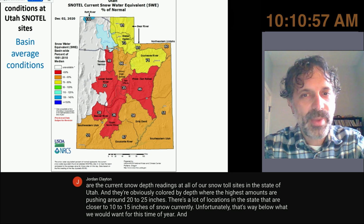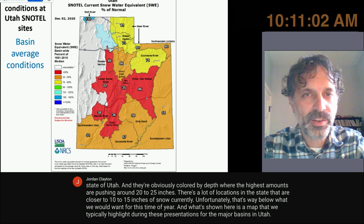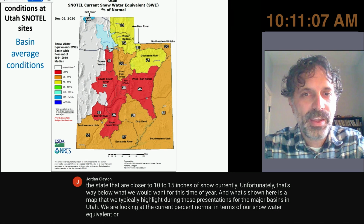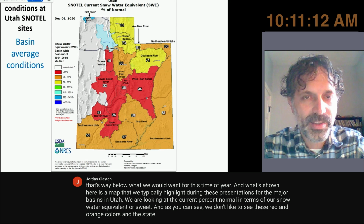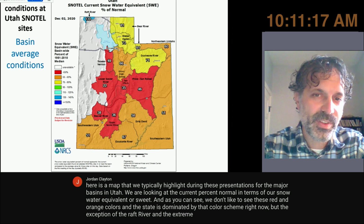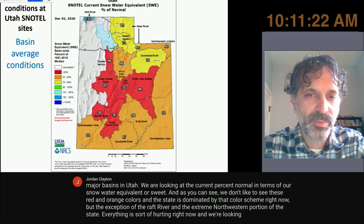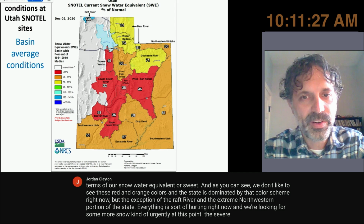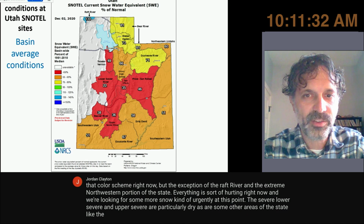And what's shown here is a map that we typically highlight during these presentations. For the major basins in Utah, we are looking at the current percent normal in terms of our snow water equivalent, our SWE. And as you can see, we don't like to see these red and orange colors, and the state is dominated by that color scheme right now. With the exception of the Raft River and the extreme northwestern portion of the state, everything is sort of hurting right now, and we're looking for some more snow kind of urgently at this point. The Severe, Lower Sevier, and Upper Sevier are particularly dry, as are some other areas of the state like the Beaver, Sanpitch, and Price, San Rafael.